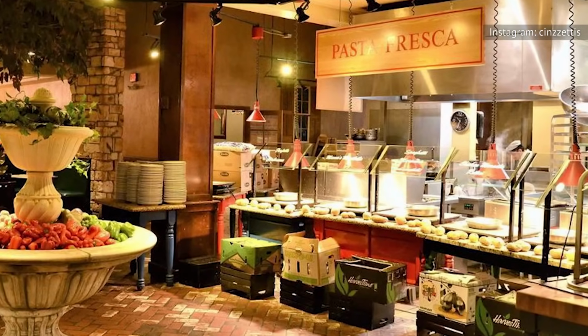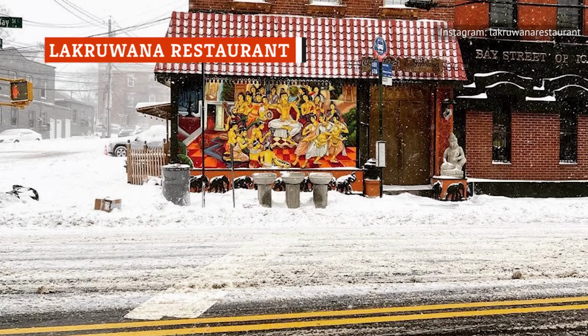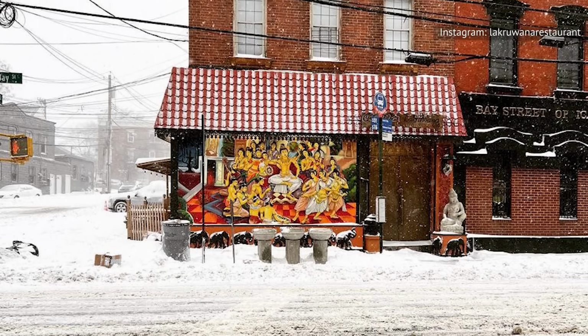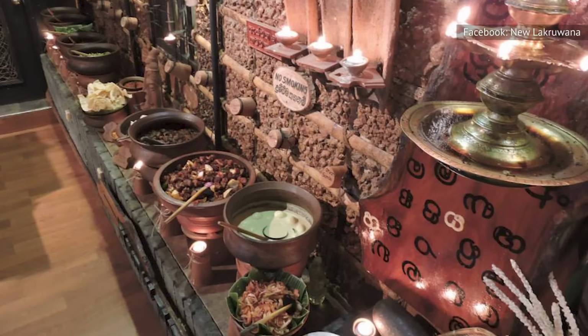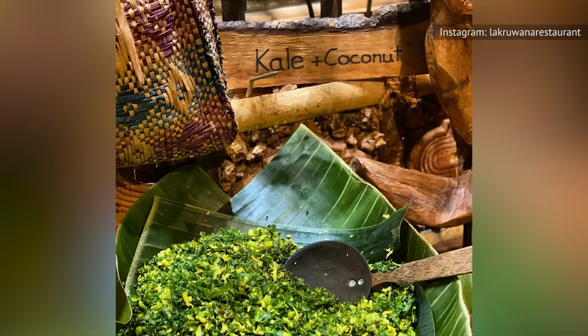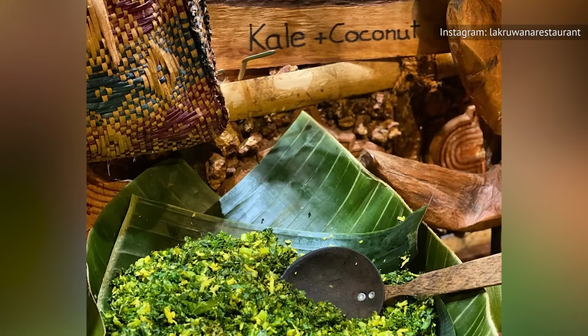For a low-cost New York City buffet that won't disappoint, Lakruwana Restaurant in Staten Island is a top choice. Lakruwana is located in an area of the borough known as Little Sri Lanka, and the weekend all-you-can-eat buffet features authentic Sri Lankan cuisine. At $20.99 per person, it's also very affordable, so be prepared for a line out the door.